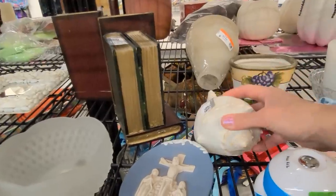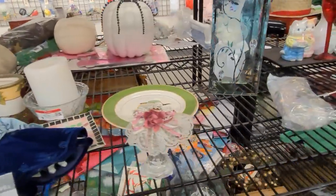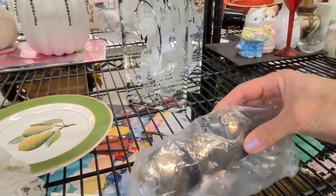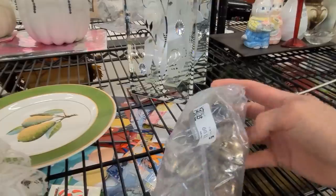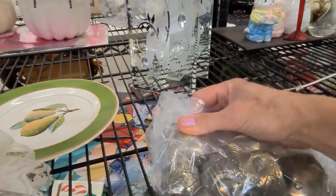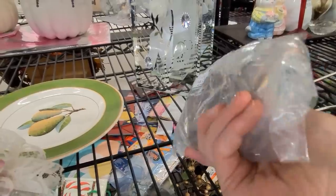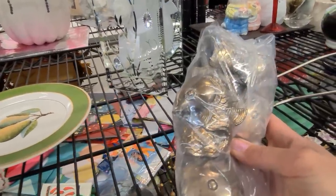It's a shell. This is interesting. It's a bag of salt and pepper shakers in the shape of fish. $4 for the whole bag. They are a bit tarnished, but that's to be expected for vintage pieces like this. They're really unique and very fun. So I think for $4, we will grab these.